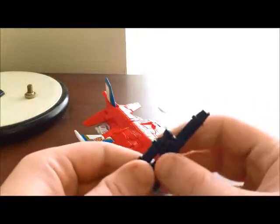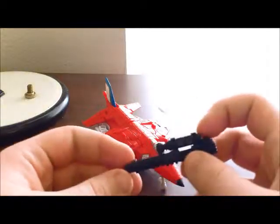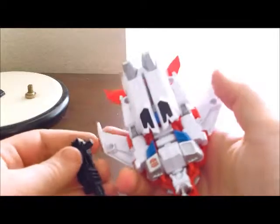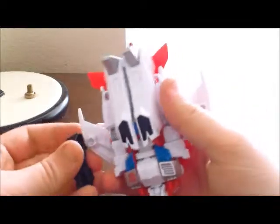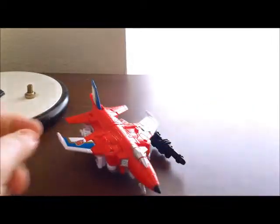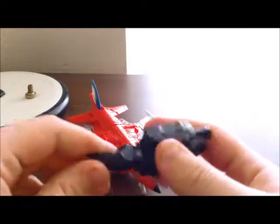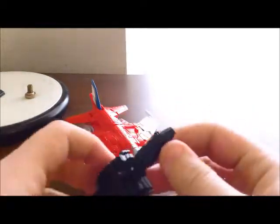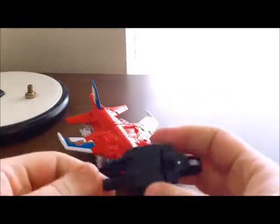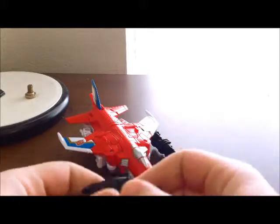Much like there too, as you saw, he does come with accessories. He has this gun, which I don't know if it's accurate to his G1 gun or not, but it looks really cool. There's only two places to put it in vehicle mode, so basically just plug it into one of his wings. And here's the cool part: this is the combiner limb, I guess you could say, for Superion or Ultra Prime.